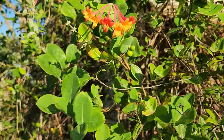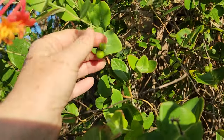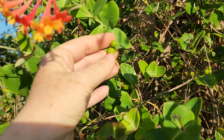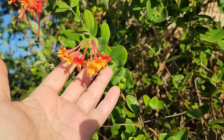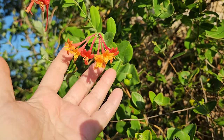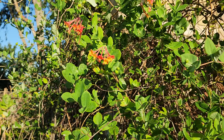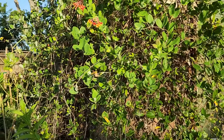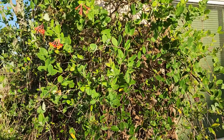After it's pollinated, it creates berries or fruit, and these are eaten by birds. And so the nectar that's produced feeds a lot, and so do the berries. And this was covered in red berries, and I hardly see anything now. So the birds have definitely come and eaten the berries off.